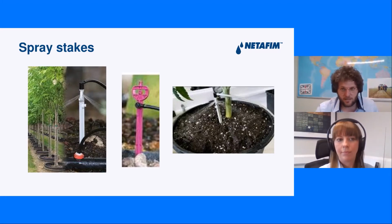These are all designed with nursery growers in mind. The stake has a plug, so if you want to remove one pot, you can simply plug the individual stake, and that's it. The flow rates for these go from 12 litres an hour to 40 litres an hour.